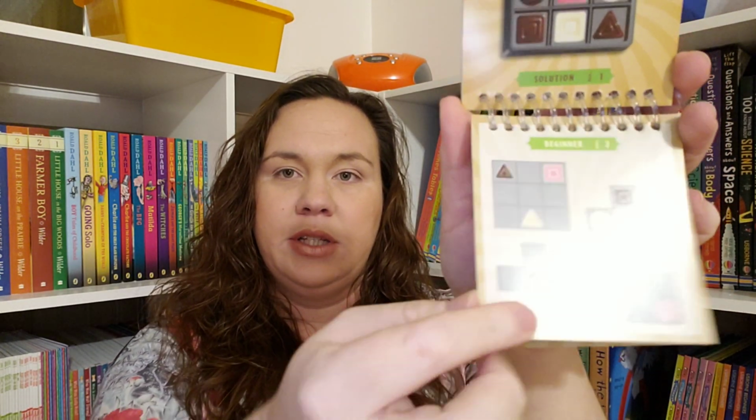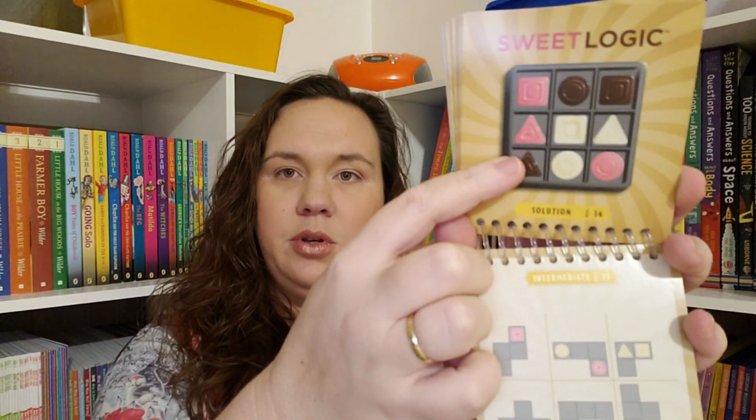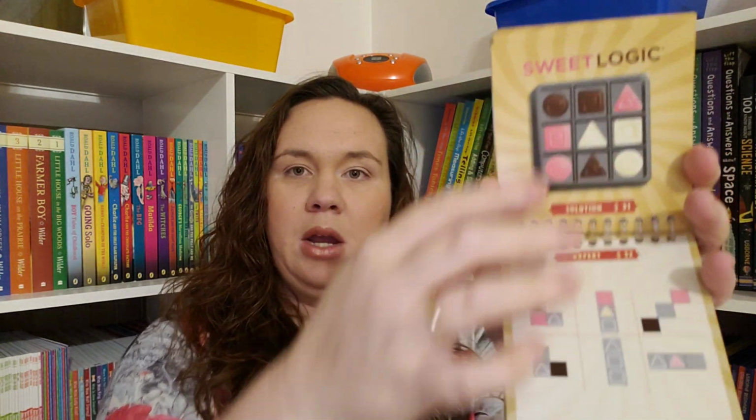So there are 4 different levels of challenges, and it's kind of like Sudoku. So you can see the answers are on the back, but they give you what to put where, and you have to figure out how to fill it in. It's very, very similar to a Sudoku kind of puzzle.